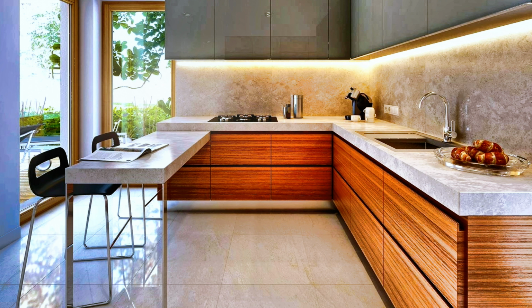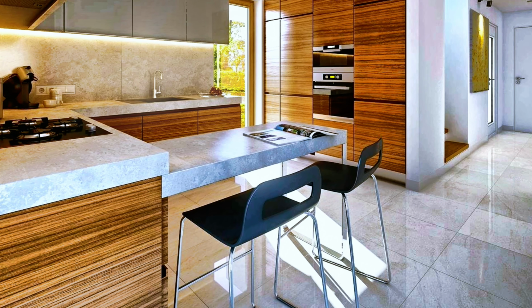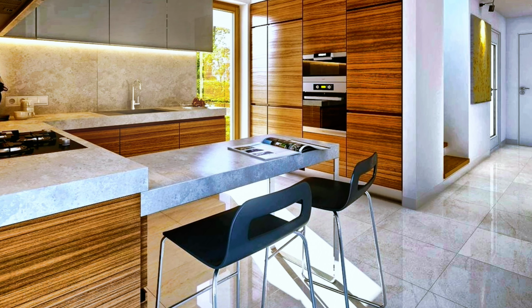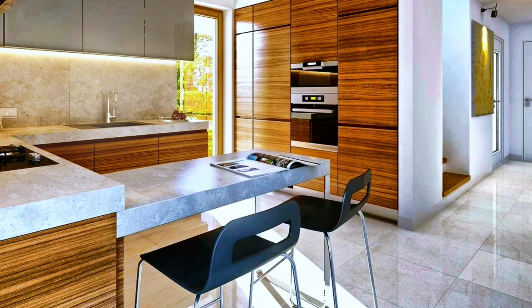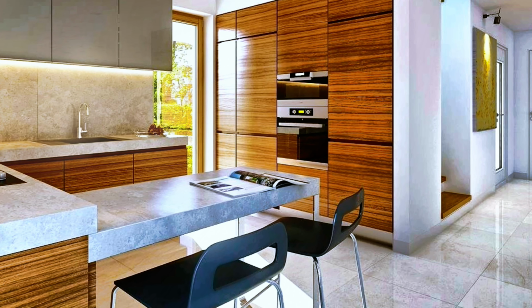Let's see now a Nordic style kitchen design. Simple and straight lines, colored cabinets, ceramic tile flooring throughout, granite countertop and island, large beige ceramic tile backsplash.